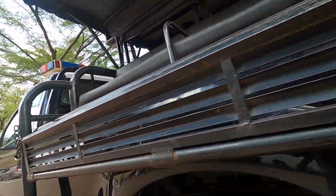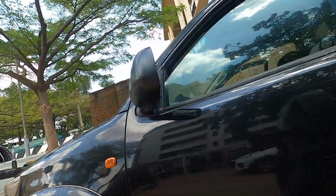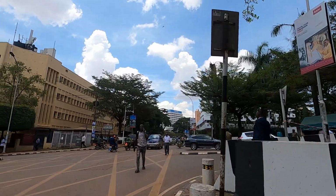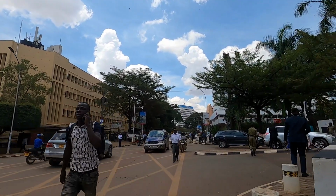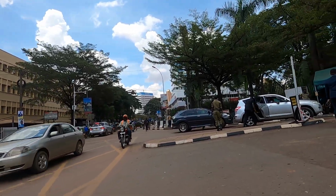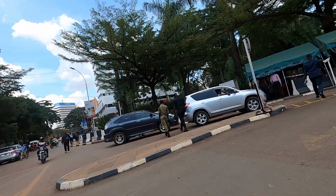We are walking by the parliament, but it is very heavily guarded and we don't want to disrupt or cause any drama or commotion. So I will avoid pointing my camera to the parliament.